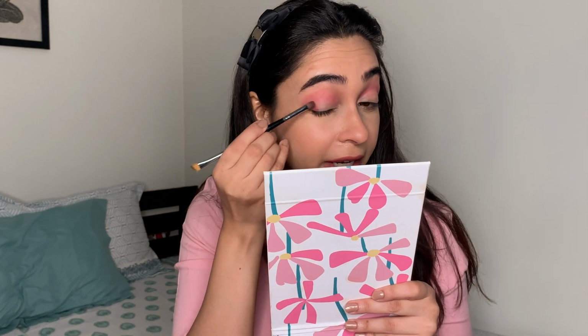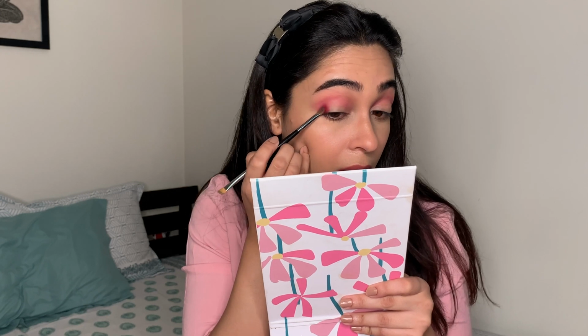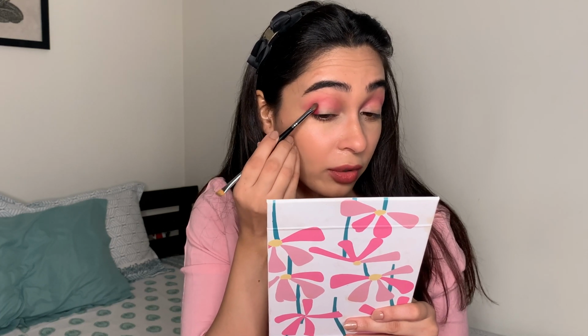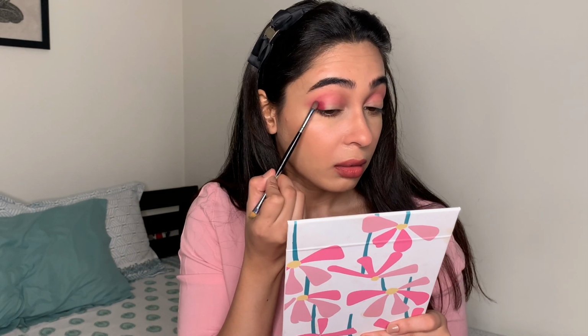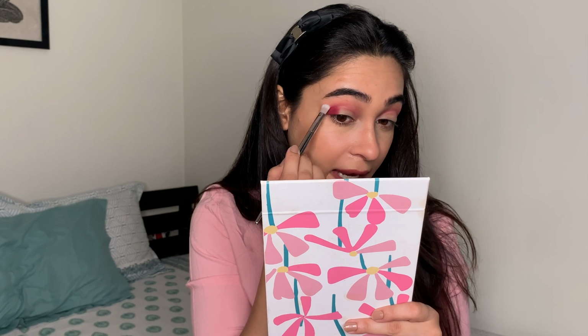That's not very pigmented, or as pigmented as I hoped it would be. Okay, so with this shade you have to really pack it on to see the pigmentation. I made a small V kind of shape, and then I'm just going to find my brush and blend it out. I'm gonna go in with a clean fluffy brush and just blend out these edges.